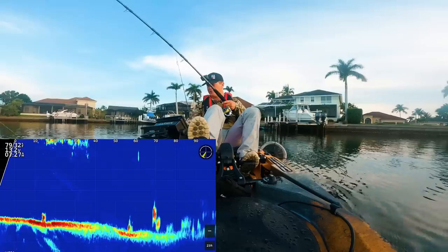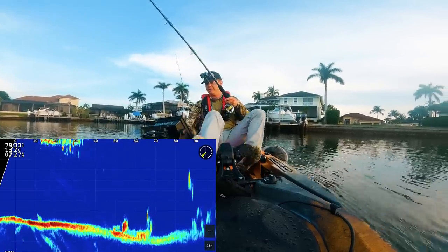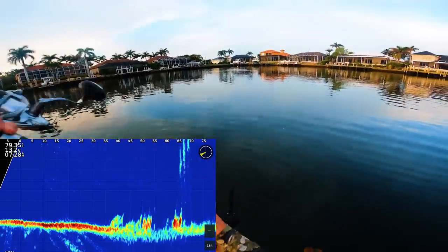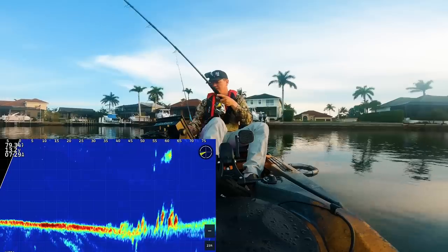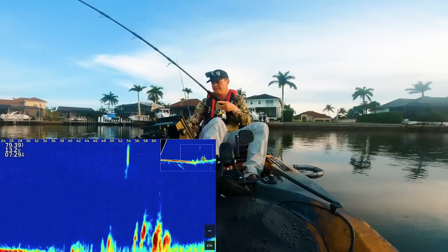So right now I have this on forward mode, wherever this Summit handle is pointing. Oh my gosh. Yeah, there's so many fish. All right, here we go, 40 feet. That should be pretty perfect. There you can see it dropping down. I'm gonna zoom in on it.